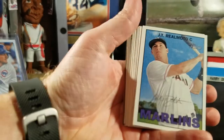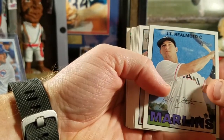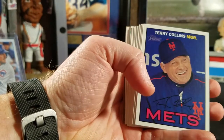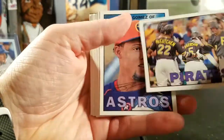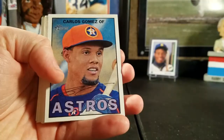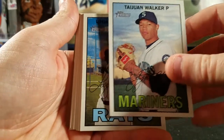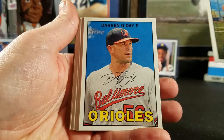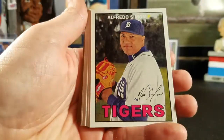Josh Reddick of the Athletics. J.T. Realmuto, I don't know, Marlins. Skip Shoemaker of the Reds. Terry Collins, manager of the Mets. Got the Pirates checklist. Sorry, I'm getting a little off screen there. Carlos Gomez of the Astros. Taijuan Walker of the Mariners. Logan Morrison of the Rays. Darren O'Day of the Orioles.